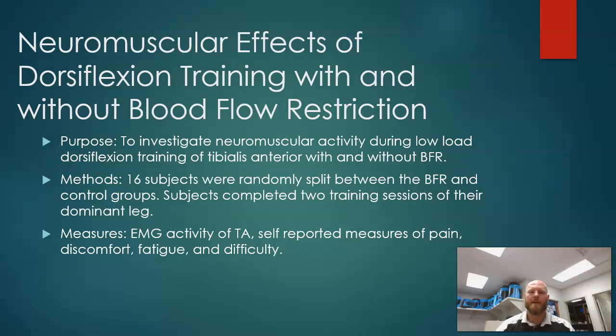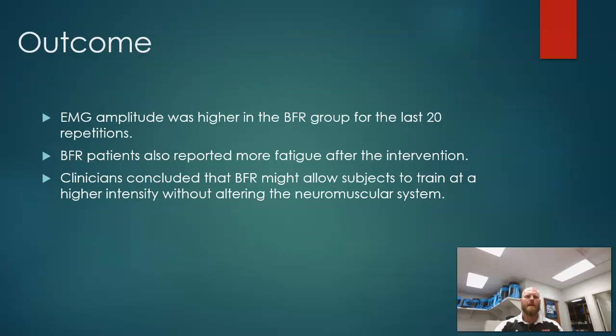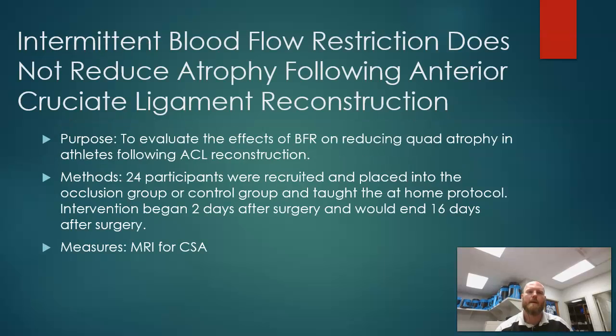Measures included the EMG activity, self-reported measures of pain, discomfort, fatigue, and difficulty. EMG amplitude was higher in the BFR group for the last 20 repetitions during training. BFR patients also reported more fatigue after the intervention. Clinicians concluded that BFR might allow subjects to train at a higher intensity without altering the neuromuscular system.